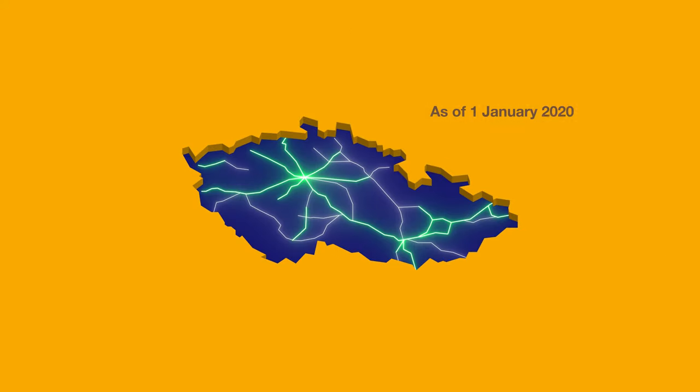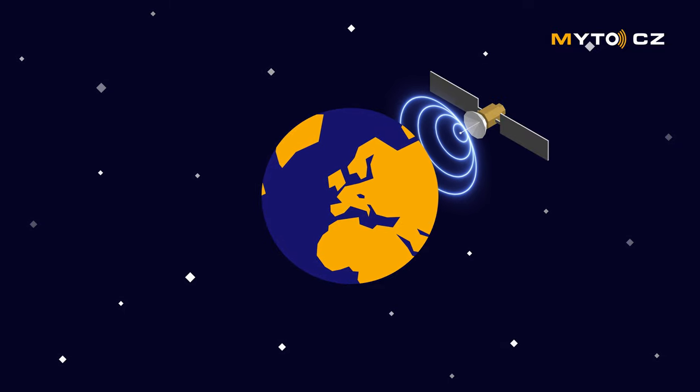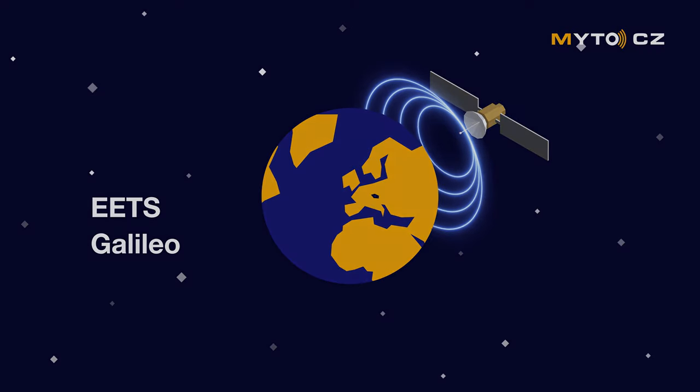As of the 1st of January 2020, additional toll sections were added to the existing network, including first category roads. These sections now total over 2,400 kilometers. The toll system is also prepared for EETS, the European Electronic Toll Service, as well as communication with Galileo.